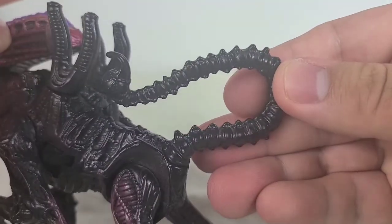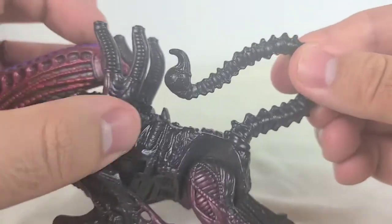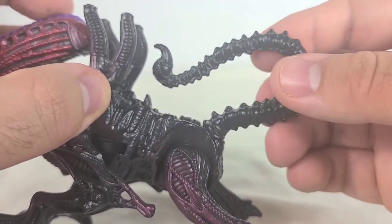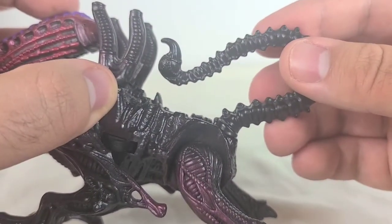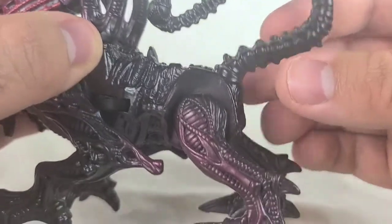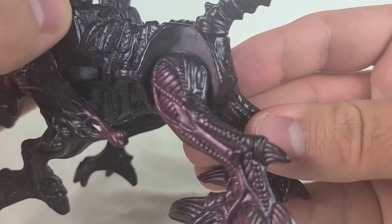And this is just a really beautiful little tail that they sculpted. I just wish it was more, I don't know how to say, more stretched out, maybe. I would prefer that, but I guess for the toy, they had to make it like this so it can fit in the packaging, which is shaped like an egg. And look at all this detail here. Just, wow, this is impressive.